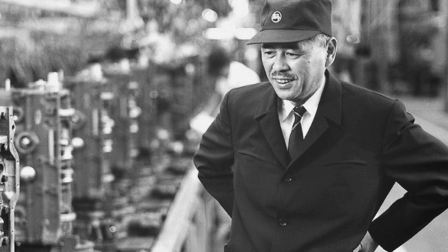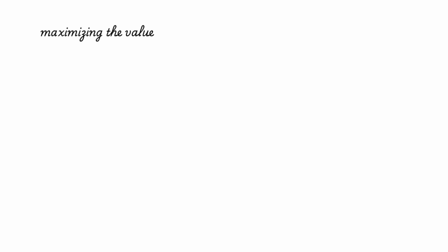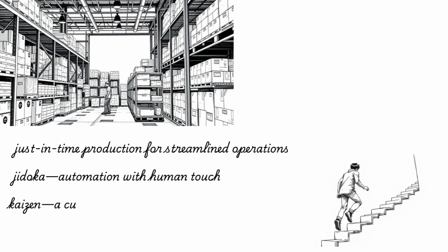In the 1940s, Ohno introduced what would later be known as Lean, a system designed to eliminate waste and enhance production efficiency. At its core, Lean focuses on maximizing value while minimizing waste. Ohno's approach focused on streamlining processes, removing unnecessary steps, reducing inventory, and eliminating delays. It emphasizes principles such as just-in-time production for streamlined operations, Jidoka, automation with a human touch, and Kaizen, a culture of continuous small improvement.